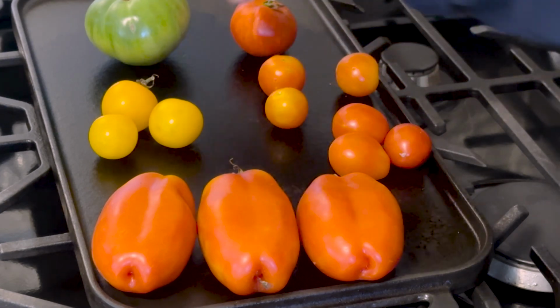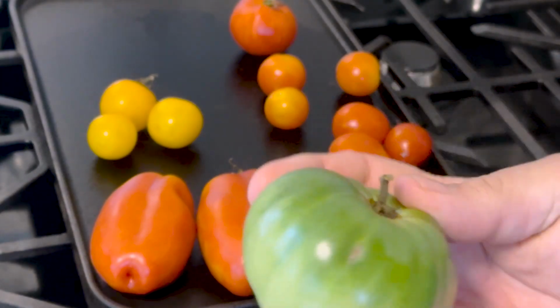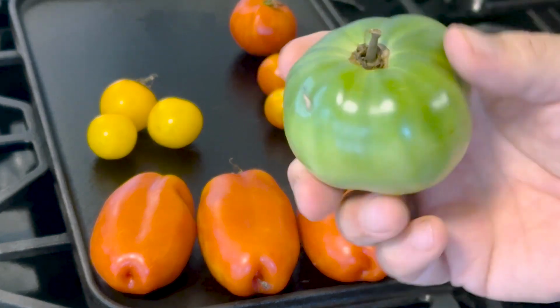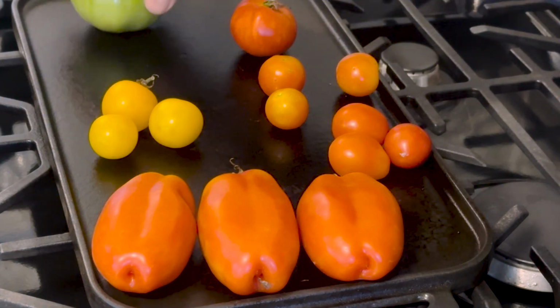And then, of course, we did Brandywine a couple of episodes ago. This one fell to the ground, but it's in decent shape. Maybe I'll do fried green tomatoes. Sometimes they will ripen if you leave them on the windowsill, but this one fell early, and it's been sitting in here for a couple of weeks, so I don't think it's going to ripen, at least not quickly.